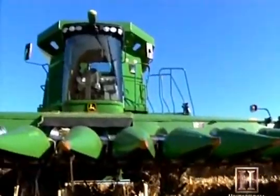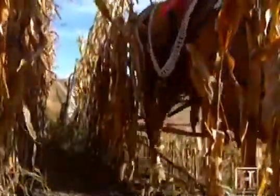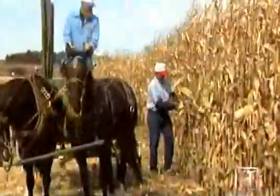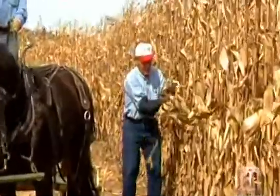You're talking about the ability to harvest 4,000 or so bushels an hour, which translates to maybe 60 to 70 pounds of grain, clean grain, every second that this machine can harvest. If we go back to working with a corn binder, we're talking about working maybe 8 acres a day, and now we're talking about hand picking, we're talking an acre or so a day, 100 bushels. Today's big farmers with large combines can do 40,000 bushels in a day with one combine.